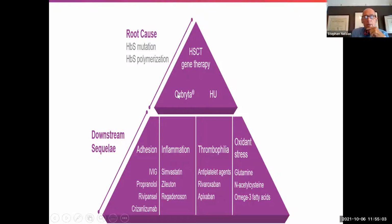We're going to talk about a drug called Oxbryta, or voxelotor, as well as hydroxyurea, that work a little bit upstream. Neither of them are curative, but they work upstream to try to prevent the sickling of the red blood cell. Other treatments are downstream.